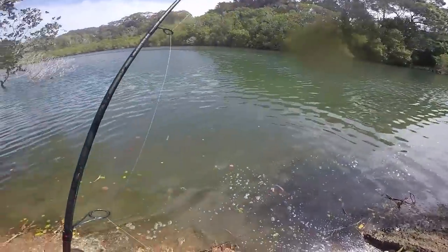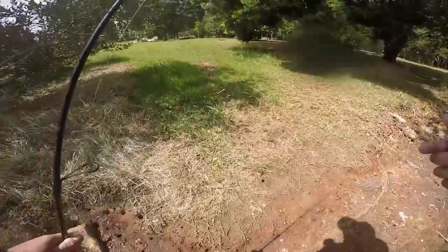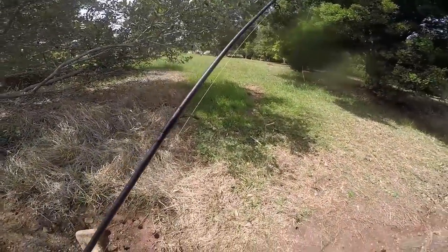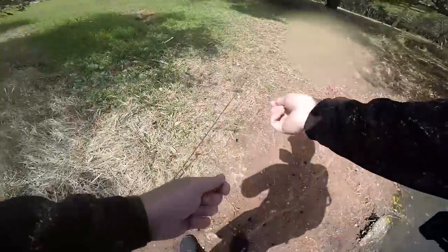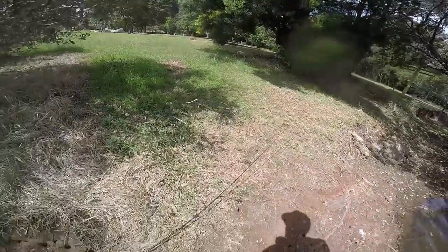Bound to happen. Fuck. I knew that would happen. 6 pound.